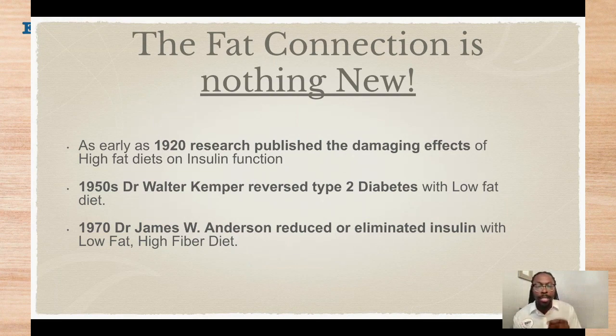The fat connection is nothing new, however. It's something that's been known for over 100 years at this point. As early as 1920, research published the damaging effects of high-fat diets on insulin function. This is nothing new. In the 1950s, Dr. Walter Kempner reversed type 2 diabetes. How? With a low-fat diet. In 1970, James Anderson reduced or eliminated insulin with low-fat, high-fiber diets.